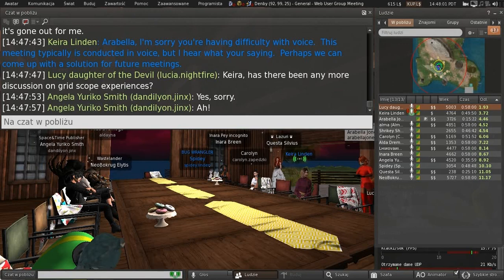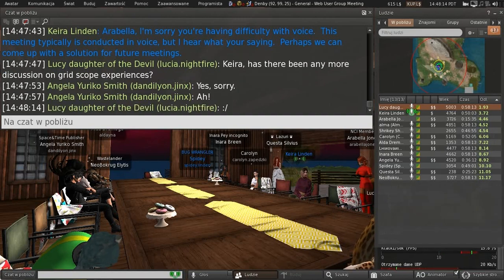More discussion on Gridscope experiences. There has been discussion, but it's not much of a high priority right now with some other projects going on. But it is still there. It's still something that we're considering and thinking about. It's not dead yet.